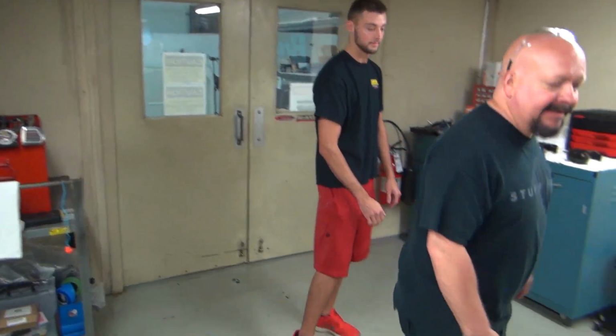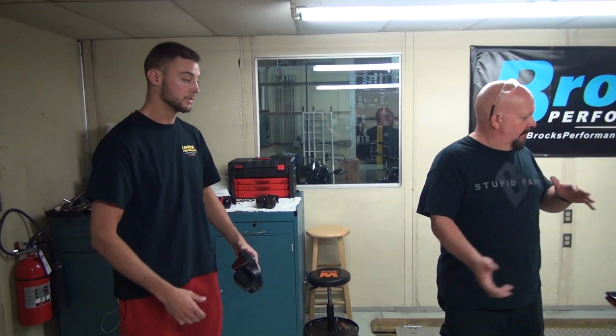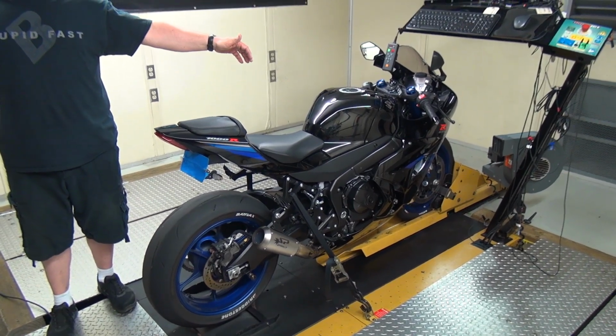Perfect. And this is just how you rolled the bike off the trailer. Yeah, we got it strapped in. What kind of fuel? I put Shell pump 93 in it. Okay.